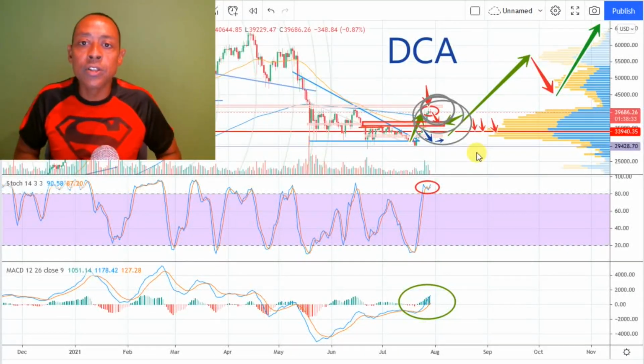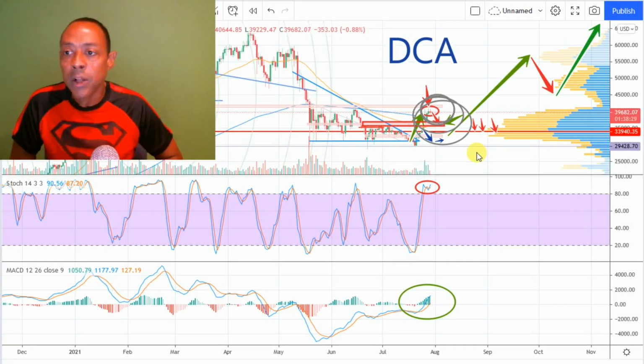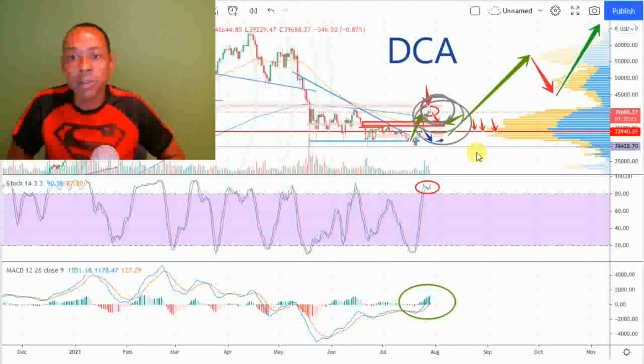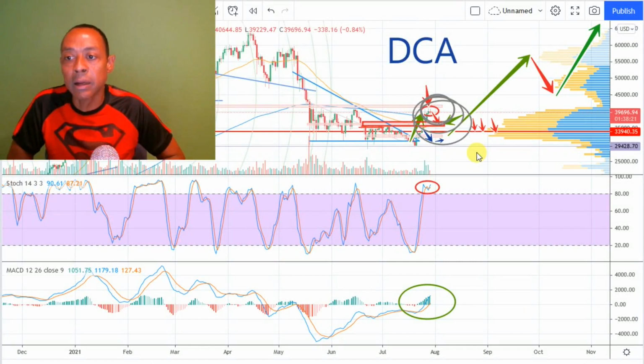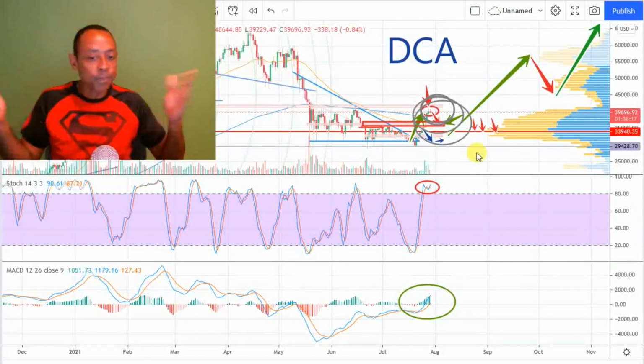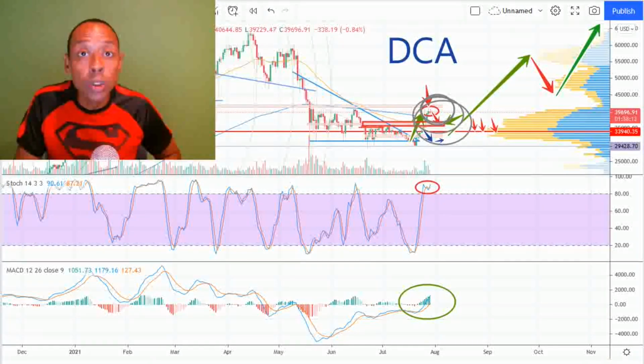Share in the comments what your thoughts are, what you think that Bitcoin is going to do if we get this correction. Do you believe we'll dip down to 36 and blow up from there? Or do you think that we'll go down to 33 or test the bottom of the triangle and revisit the 30K one more time before we move up? Time will only tell. And until then, my eyes are glued to the screen.